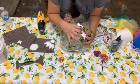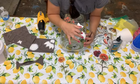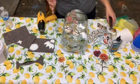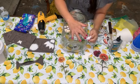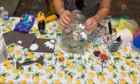What did Miss Roz say? Thank you, Roz. Miss Roz is always helpful. Thank you for being here, Roz. All right, let me grab my baby wipes. Everything's so close. I just have to like jump over things right now. I make such a mess when I work. The smaller the project, the bigger the mess I make.